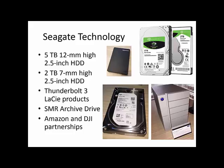Here's an SMR, that's a shingled magnetic recording archive drive, 8 terabytes they're talking about here. There's up to 10 terabytes actually. Western Digital earlier this year said that they were going to make a 12 terabyte, even 14 terabyte drive by the end of this year. Helium-filled 14 terabytes is going to be an SMR.